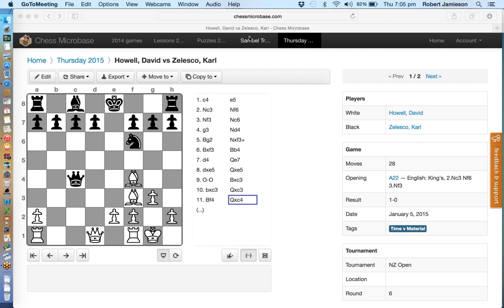We're trying to get our pieces out. So look at which pieces we haven't got out and how can we get them out quickly. So Waifu's found the right move. Anyone else? I'll give you 5 more seconds.